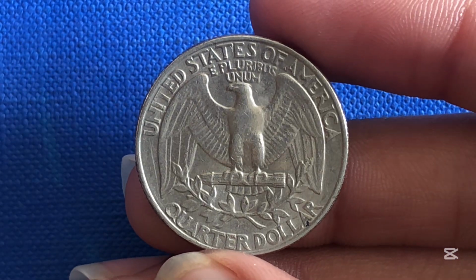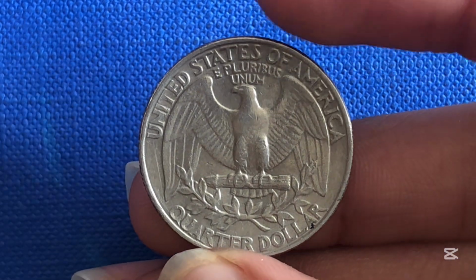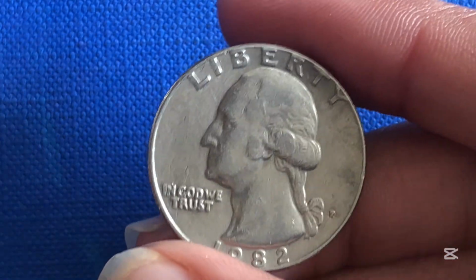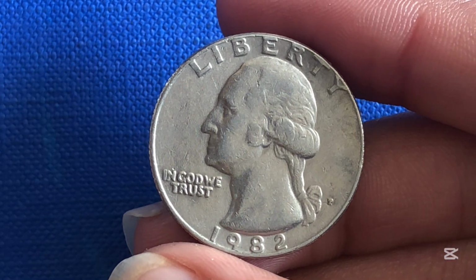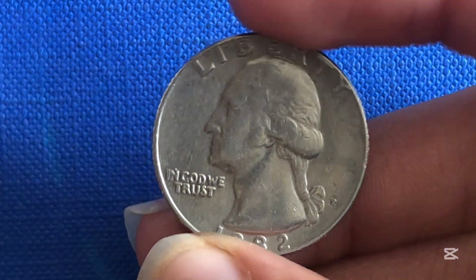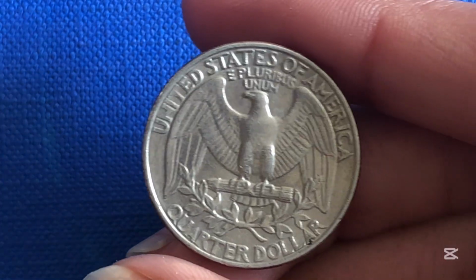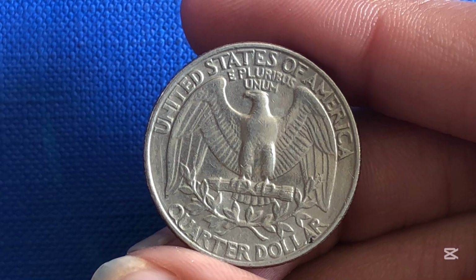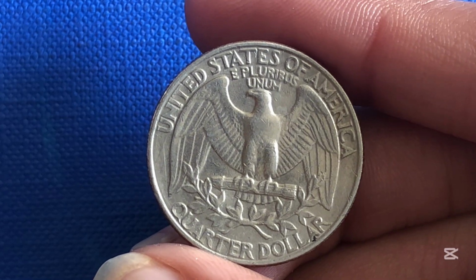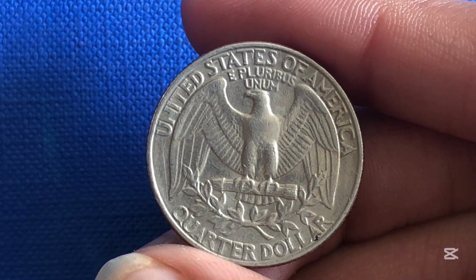From its creation to the rare specimens that have surfaced in recent years, this coin has captivated collectors and enthusiasts alike, with one particular piece fetching an astonishing price of $515,700. But before we reveal how this happened, let's dive into the fascinating journey of the Washington quarter, and what makes this specific 1982 D variant so special.